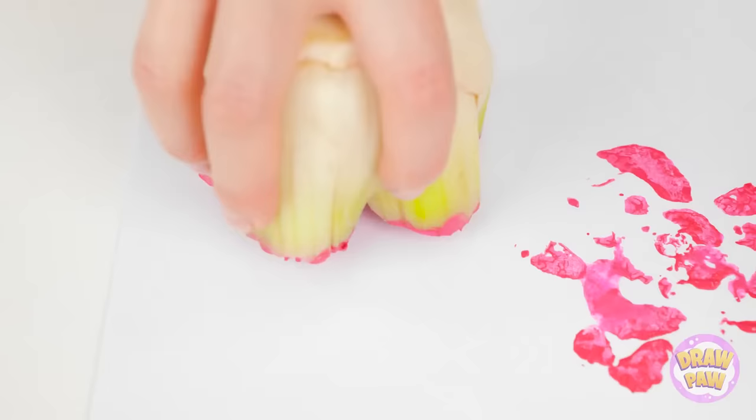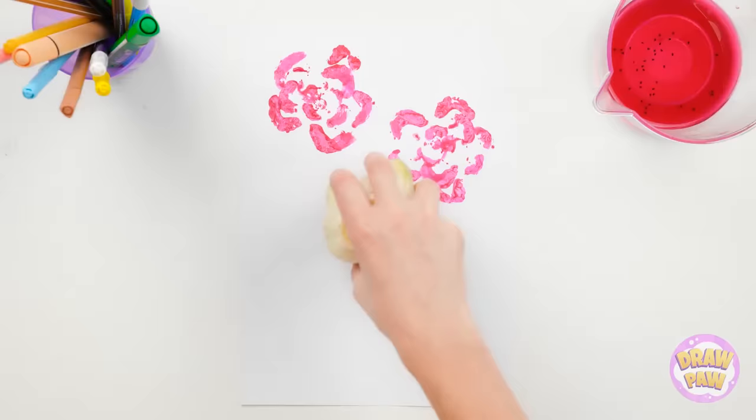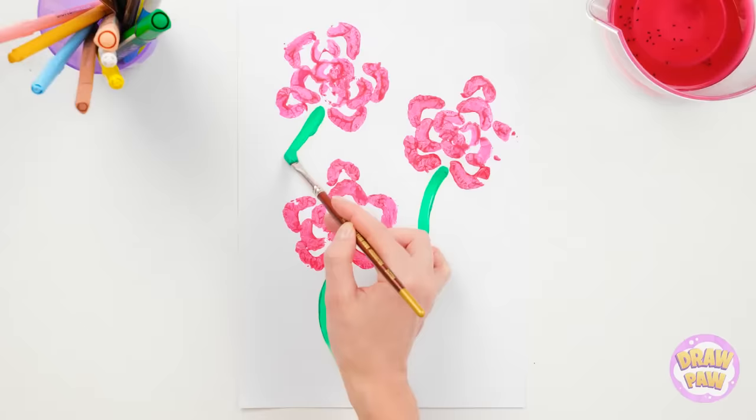I'll dip it into the dragon fruit juice. I want to make sure I soak it. Then I can press it onto the page. I'll do this a few more times. It leaves behind a lovely shape. Just like a flower. Next, I'll paint a green stem. I'm pretty happy with that.